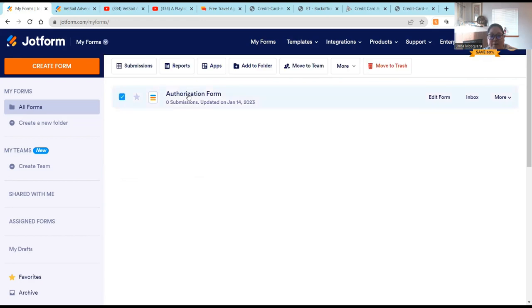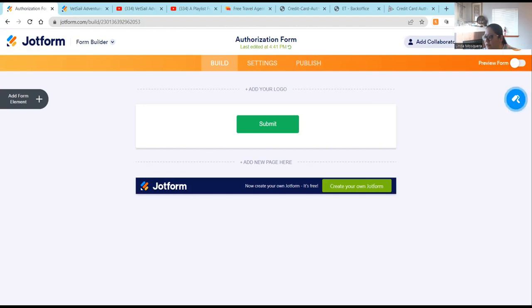And then it's going to open up as such. I'm going to go edit. I'm going to open up this one to the side, so that way I have the fields on the side and I can view them as I'm going. And then this is what's going to come up on your form. So this is as you're building it.